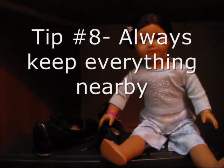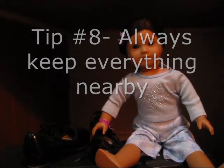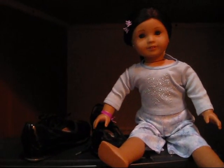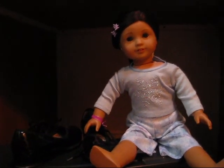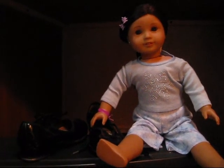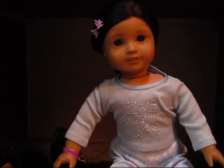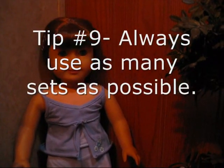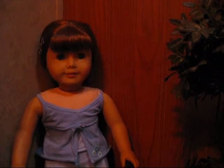Our next tip, tip number 8, is to make sure you always have everything you need close to you so you don't have to run around looking for it. And then that just sort of doesn't look the most professional. So here, what would you rather see? Number 1 or number 2? Now where's that butterfly? There it is! Now, where is that butterfly?